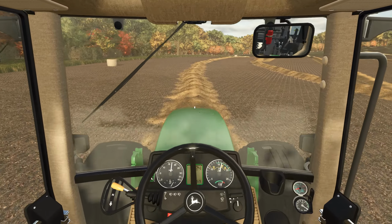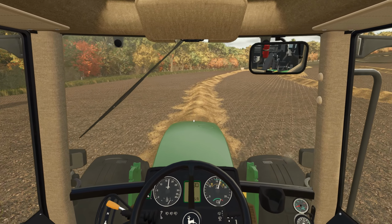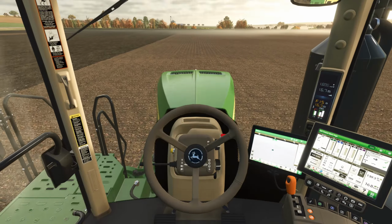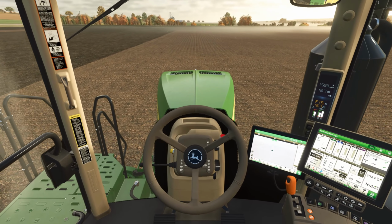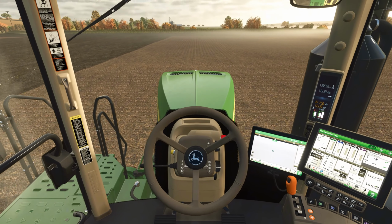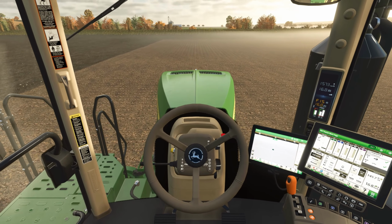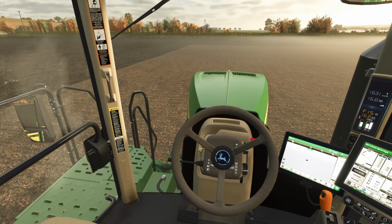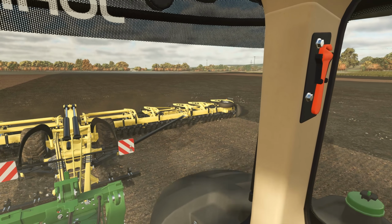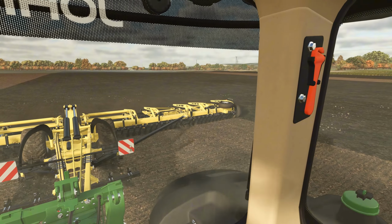All right, well, you know what? I think that's enough time here. Let's jump over and see what Bill is up to. So catch up with you in a minute. Well, we'll start out riding along with Bill in the cab so I don't forget. Of course, he's in the big dog, and he is pulling our 18-meter cultivator to do this job. So it knocks it out pretty quickly.